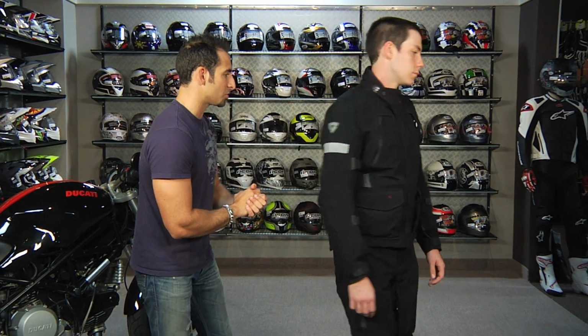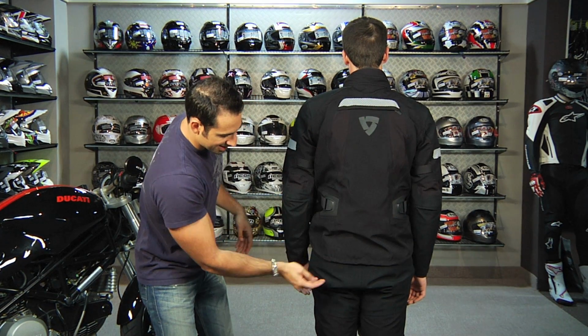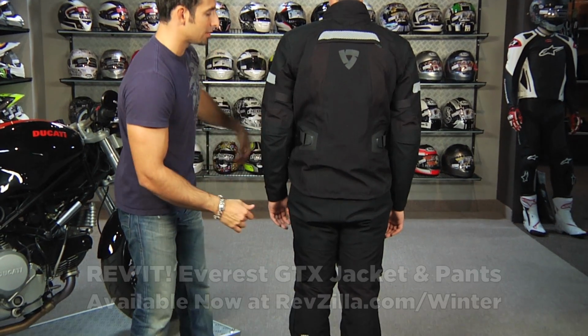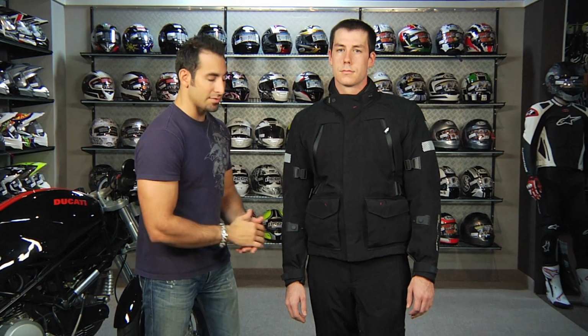Turn back around for me, Jace. We'll just show the back really quickly. Super rugged adjustability here, lots of reflectivity. Notice the seat is that Gore armor core as you work your way down. Come back around for me, Jace. And that's going to be the Revit Everest. $999, $769 for the pants.